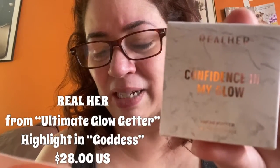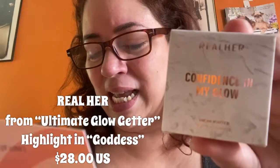Her. And this is their highlighter from Ultimate Glow Getter. That's what it's called, the Ultimate Glow Getter Highlight in Goddess. True to its name, a few sweeps of this shimmery highlighter makes you glow like the goddess you are. It uses finely milled, high reflecting pigments to give skin a soft, subtle sheen that looks naturally gorgeous. Plus, it's cruelty-free and made without gluten, talc, or parabens. So it says for the tip, sweep this highlighter on your shoulders and collarbones for a pretty all-over glow. So this is considered a deluxe sample. The full-size version of the product is 7.5 grams, and it's listed at $28.